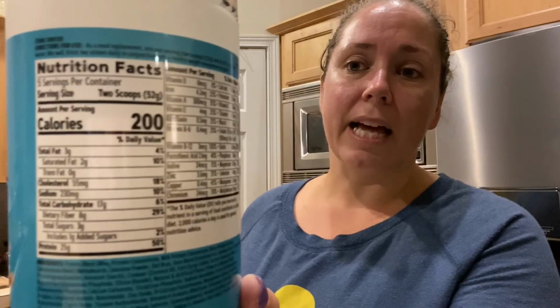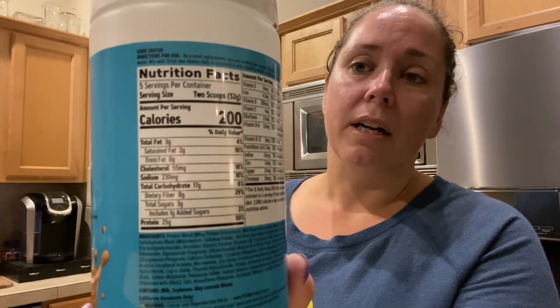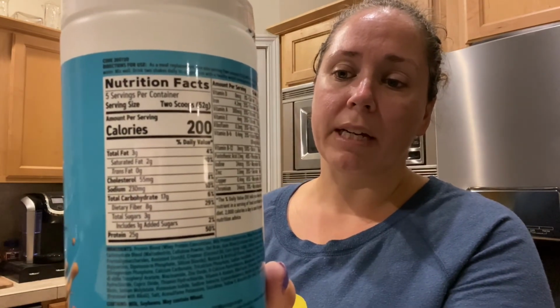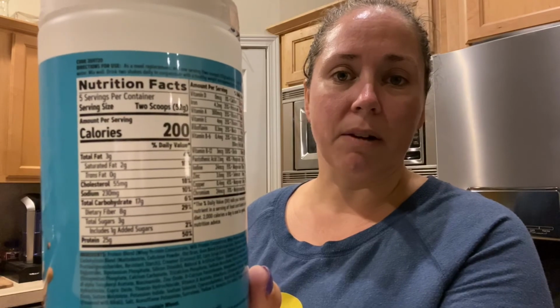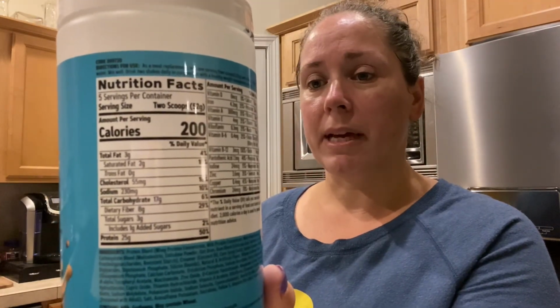So let me just show you a little bit here. Now it's a little bit higher than I'd like to have it be on the carbs, but it's okay because I'm not counting carbs right now, right? I'm counting protein and liquid. And so I'm gonna make this now. What it is, is just 2 scoops of the powder with 8 to 10 ounces of cold water.